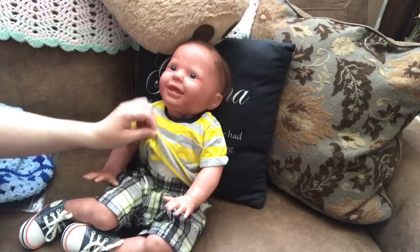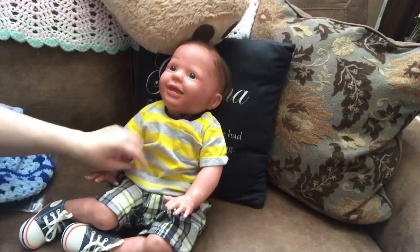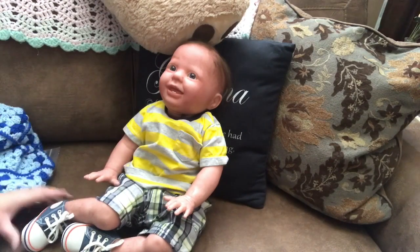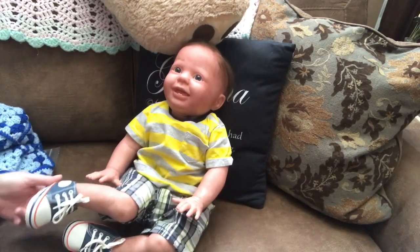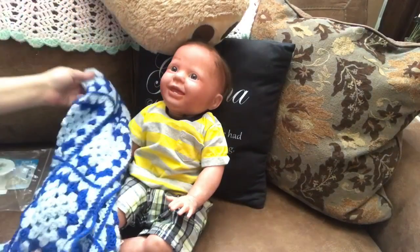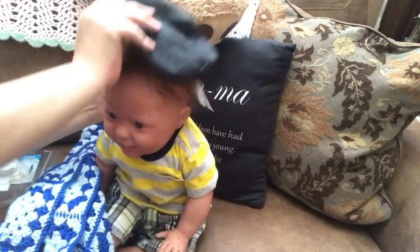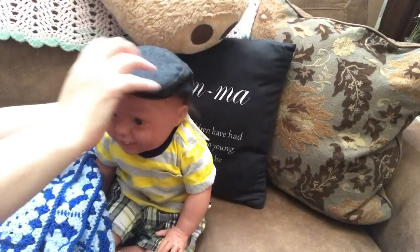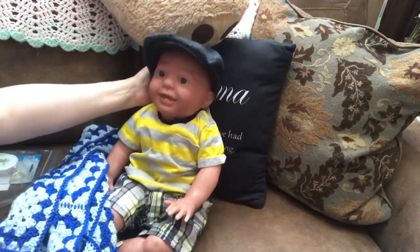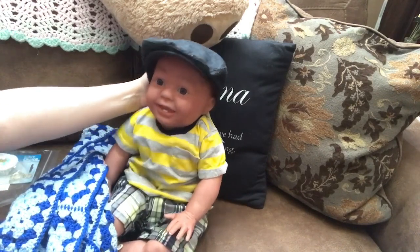He'll come home in this outfit. He's got a onesie, yellow and gray striped shirt, yellow and blue and gray plaid shorts, and his little sneakers. And this blanket that he came with. He's also got this hat. And I'll put photos of him that I got from her up at the end of the video.